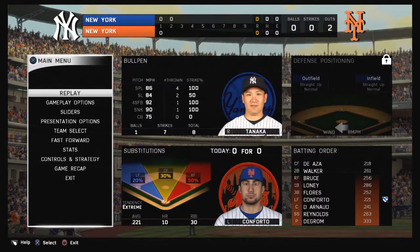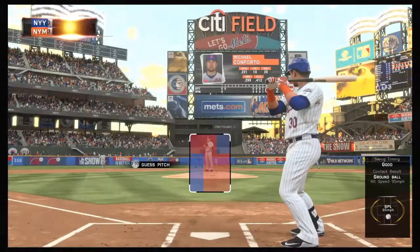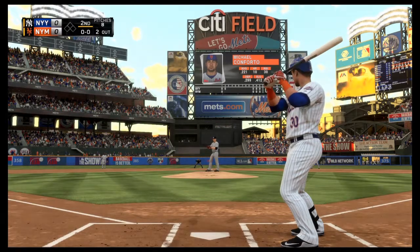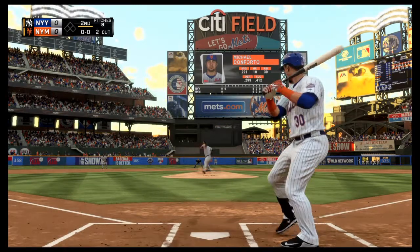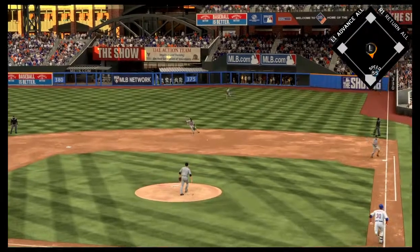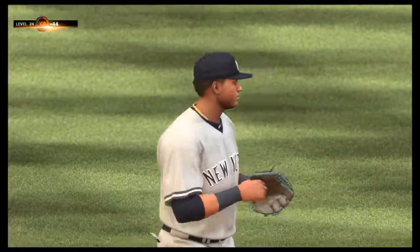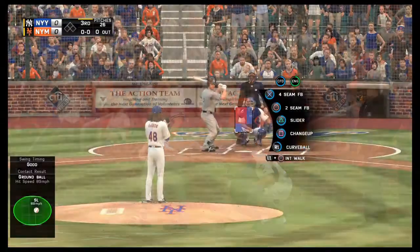Michael Conforto gets his first chance here, looking to make something happen with 2 gone in the bottom of the second. Tanaka gets the sign. Here comes the first pitch. Hit out towards second. On to first, and can you believe it? A 3-hit Chase Headley stands in now to lead things off.